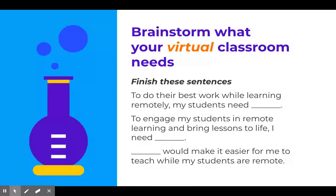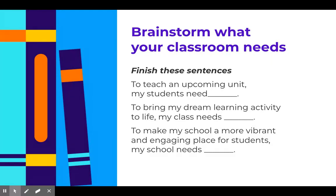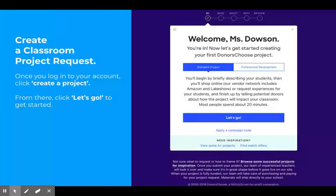Brainstorm what your virtual classroom needs. Finish these sentences. To do their best work while learning remotely, my students need what? What would make it easier for me to teach while my students are remote? Then you go and you create your classroom project request.